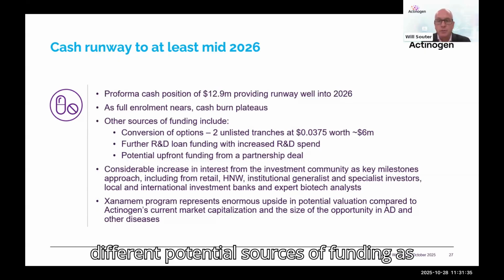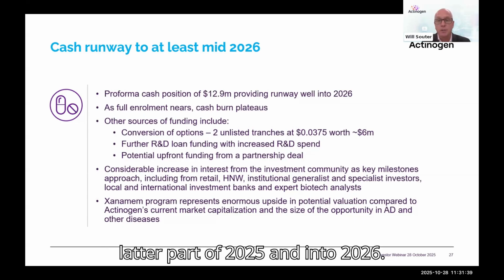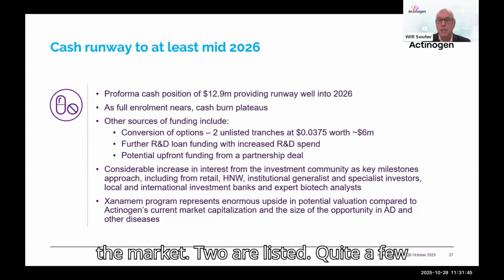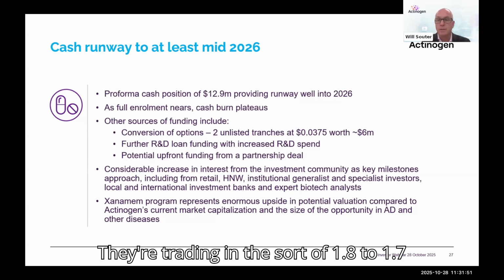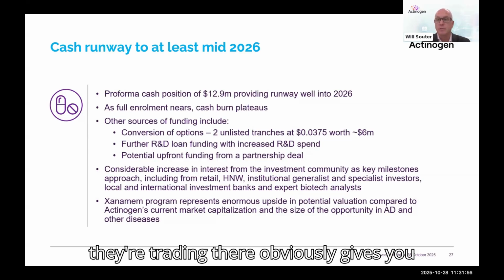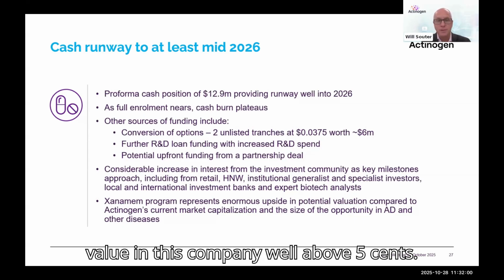Importantly, there's a number of different potential sources of funding as we move into the latter part of 2025 and into 2026. We've got 4 tranches of options out in the market. 2 are listed. Quite a few people on the call I know will be aware of those, and you can buy and sell those. They're trading in the sort of 1.8 to 1.7 cents at the moment, and they have a 5-cent conversion price. So the fact they're trading there obviously gives you an indication that people think there's value in this company well above 5 cents.